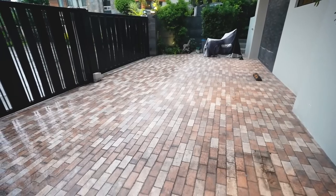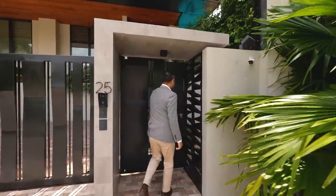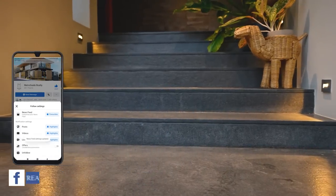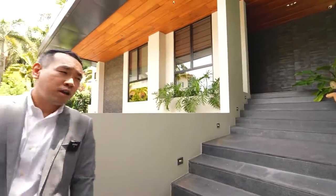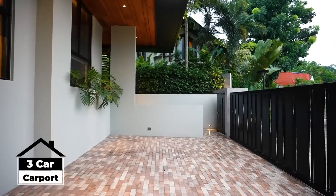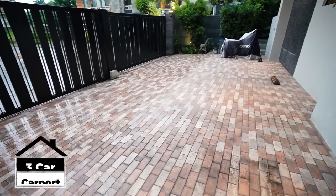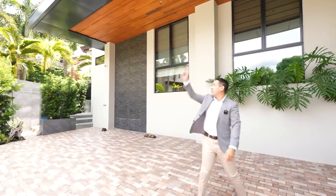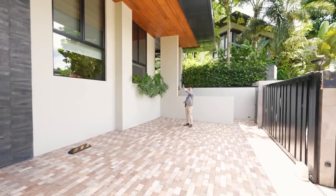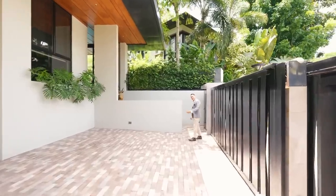So you have an automated steel gate here for your parking area, and then let's head on in towards the pedestrian entrance. You have these steps leading up to your main entry, and on your left, you have a spacious carport area for 3 vehicles. It has a high ceiling with natural wood, immediately giving you an elegant feel just from the parking area. You have access here towards your driver's quarters, and then let's head on here towards the main entry. Let's go, guys.